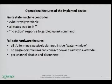I had a question about testing. I was wondering if you had some kind of hardware emulation of a brain that you would put this in, or would you use an animal, like a monkey or something, or just get volunteers?